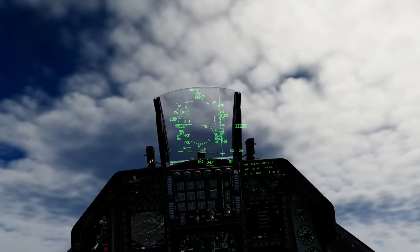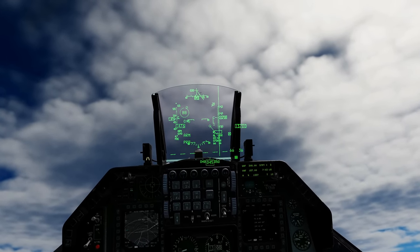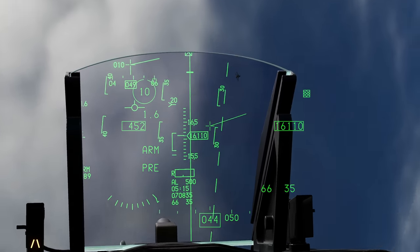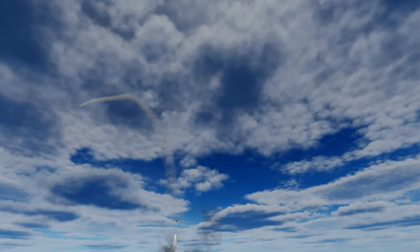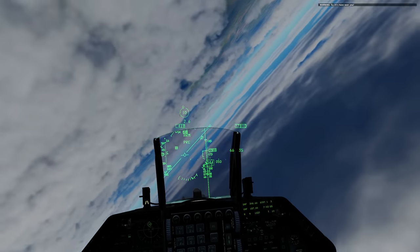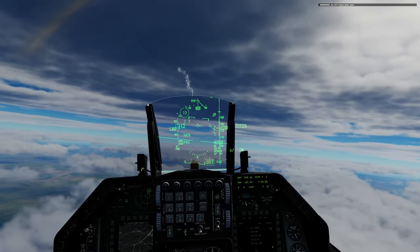When we get to steer point 2, please turn for steer point 3, and then we'll be on target. You want 15 or 20? Spike. 20. Missiles inbound. Oh no! Chop fire. We've woken it up.